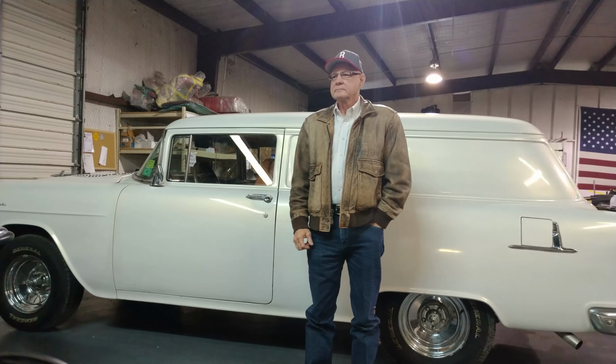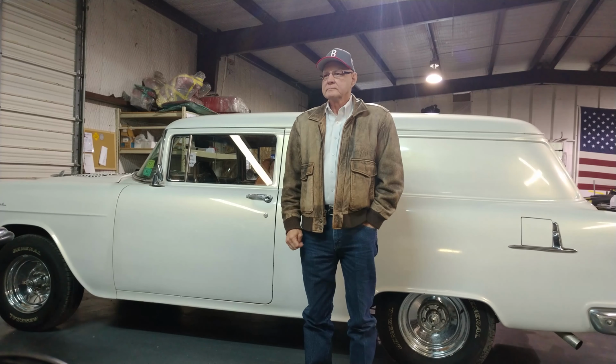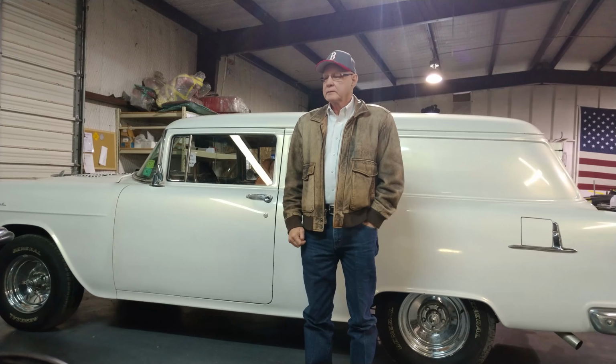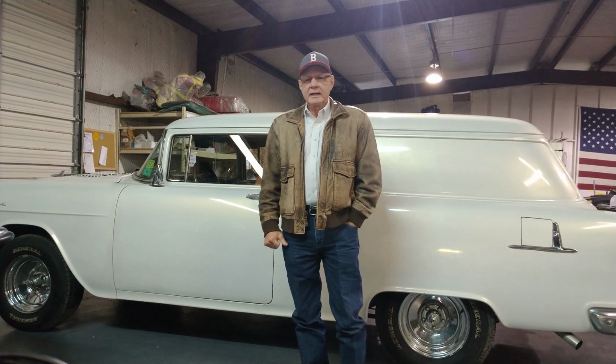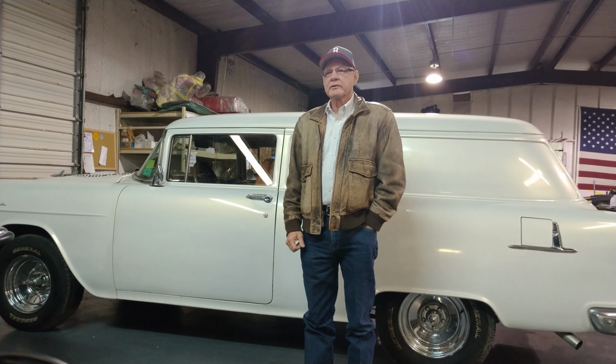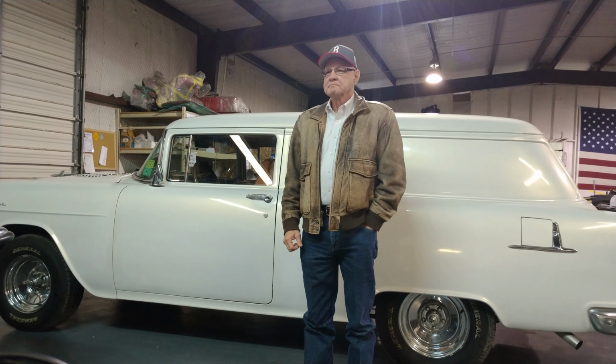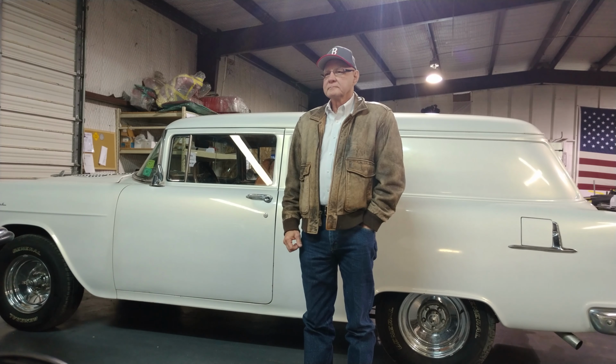Okay, first of all, thank you. And why don't you start out by introducing yourself and telling us a little about this particular vehicle? Okay. My name is Billy Coburn, and I live in Denison, Texas. And this '55 Chevy belonged to my sister and brother-in-law. I purchased it from them, and we decided to bring it here to get it fixed up. It's a gorgeous car. I love the paint. It's the style of the car.